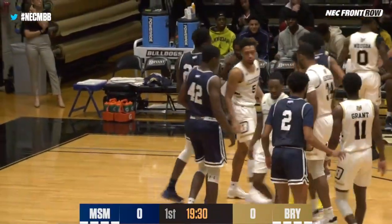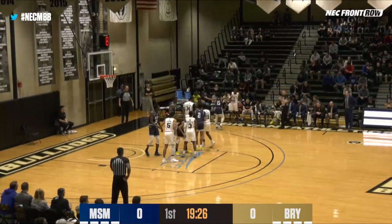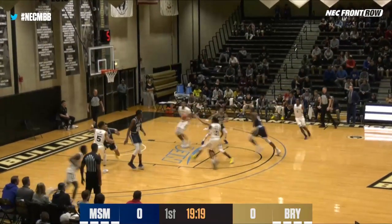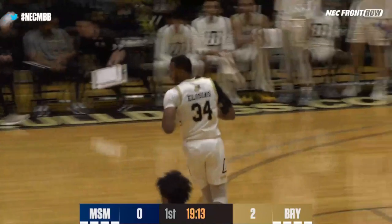Yeah, interesting early on. Looked like Ike was trying to post up the smaller guard. We'll see how that translates as we go into the next play. 8 on the shot clock. It's Green out deep. Green with 6, with 5. Green, foul on underneath. It's Elijahs. A great look on the screen and roll. Two-hand flush, and the Bulldogs have the lead.